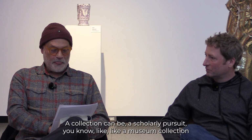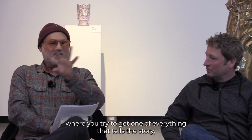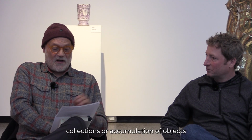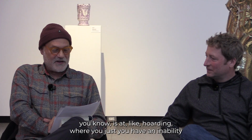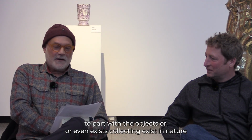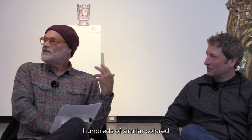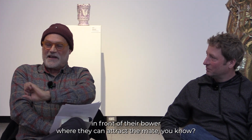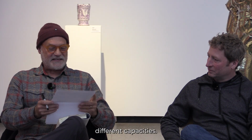A collection can be a scholarly pursuit, like a museum collection, where you try to get one of everything that tells the story of a particular time and place. Collections or accumulation of objects can manifest as a pathology, like hoarding, where you have an inability to part with the objects. Or collecting exists in nature, as with bowerbirds, where they collect hundreds of similar colored and shaped objects. They like orange, they like blue, and they collect them all in front of their bower where they can attract a mate. So collecting can happen in all of these different capacities.